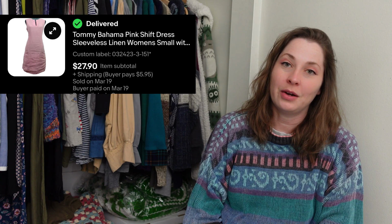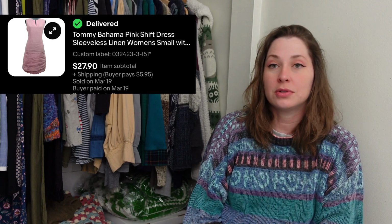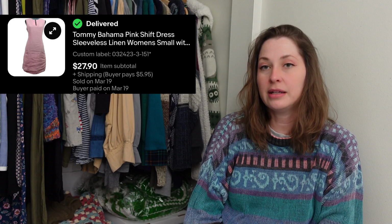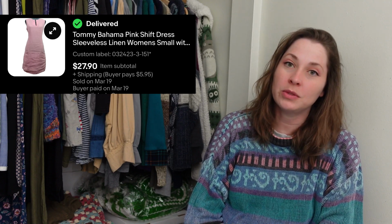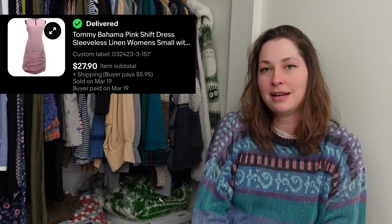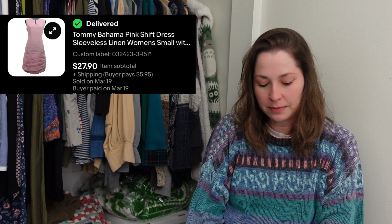I love my linen. I will pick up linen when I find it in most brands because it will sell. The material is what's more important than the brand. The brand does add additional value, but the material is what's most important. It sold for $27.90, and of course the buyer paid for shipping.